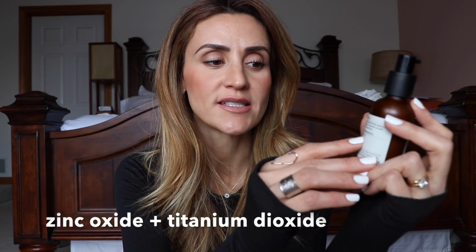So the difference between a chemical sunscreen and a physical sunscreen: physical sunscreen is the zinc oxide or titanium dioxide. Those are the percentages and the ingredients that you should be looking for in your sunscreen, because those sit on the surface of your skin and do not let any light penetrate. She gave me a list of sunscreens.